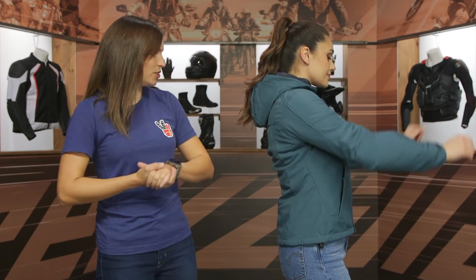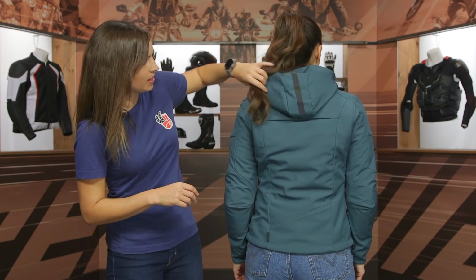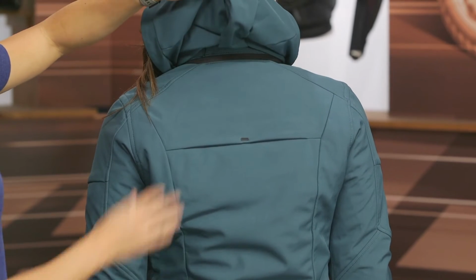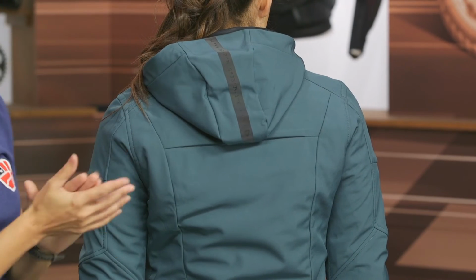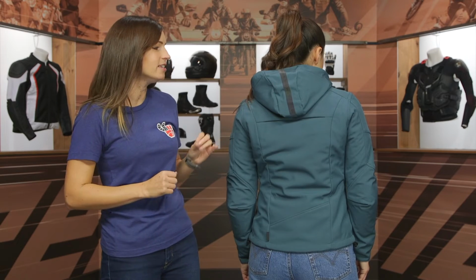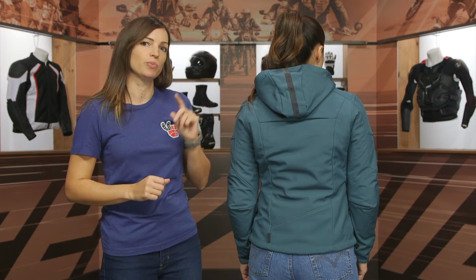All right, Nikki, if you could turn to the back for us. And so on the back view, I'm just going to give you a little peek here at the hoodie. A little reflective line coming down the top of it, and I want to point out there's no snap here. Some riders really like to see a jacket that has a hoodie so it could snap down so it's not bobbling around in the wind on you. It doesn't have it on this one, so just bear that in mind.